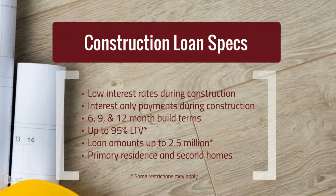So just to give you an idea too on our construction loans specifically, the construction interest rate, just to give you an idea, today's rate is at 4.74. So they're low rates during the construction. You only are required during the course of construction to make interest-only payments on the funds as they're drawn. And so at the very first, you're not going to have much in interest payments because we're not going to have to draw a lot at the very first.